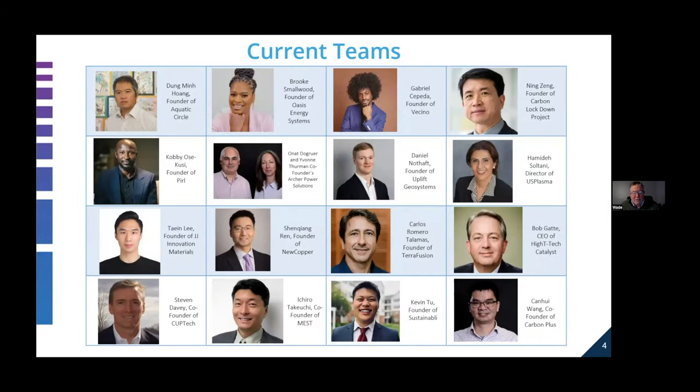Here are some of our current teams at MIA today. We have several that are doing carbon sequestration. We have several that are doing new ideas around batteries, especially solid state batteries. We have one company that is working on nuclear fission, not fusion, where the idea is that it operates nuclear power much more like how the sun operates.